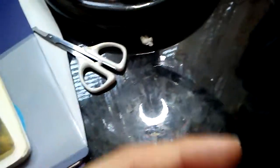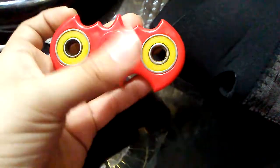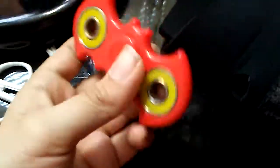Okay, guys. So let's give it a spin. The problem with this one is it's unbalanced, so it's kind of bumpy. But also I heard that the churro spinners, when you spin them like this, wobble. It like stops too. So I gotta say that the quality of this is pretty low. I think they could have made it better, but you know, it looks cool though. Gotta admit that.